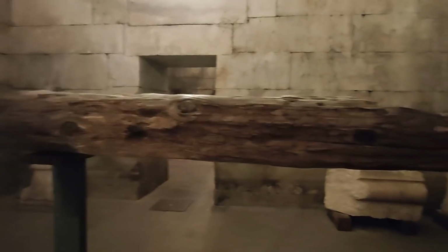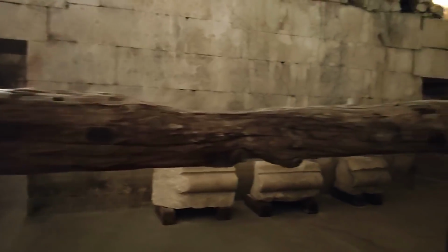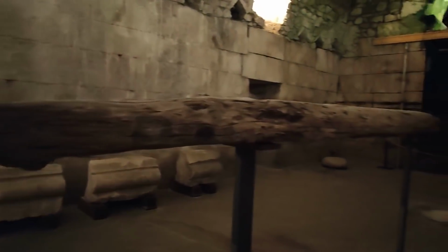Oh, this is a beam. These are beams of wood that were discovered under the floor level of the substructures of the palace. So these beams of wood are believed to be from around 295 to 305 AD, which is insane.